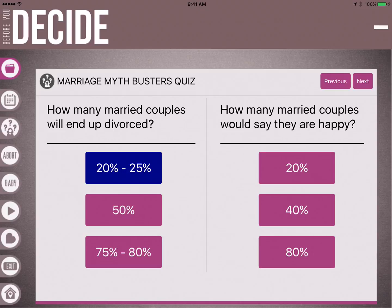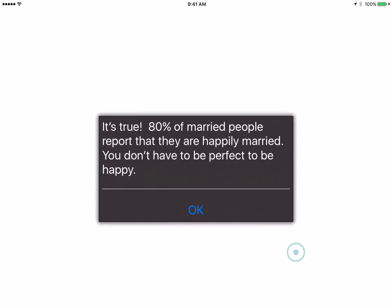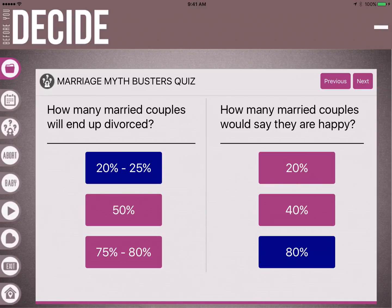How many married couples would say they are happy? Again, he might think that it's a pretty small percentage. Well, maybe it's 40%. Again, wrong answer. He'll hit OK. And then obviously 80% is going to be the right answer. It not only verifies that that's the correct answer, but gives some additional information to back that up. So you don't have to be perfect to be happy. So then he'll hit OK. Okay, so he's answered those first two questions on page 1 of the Marriage Mythbusters quiz.